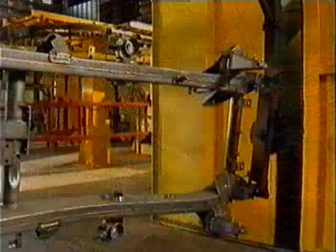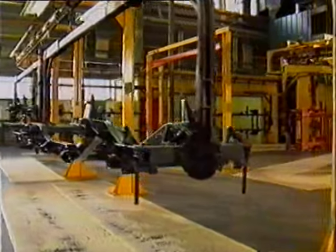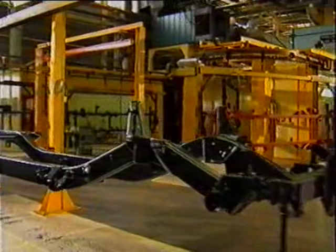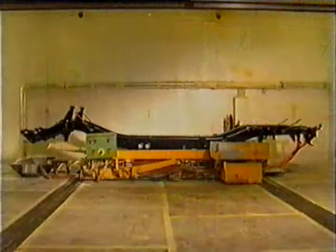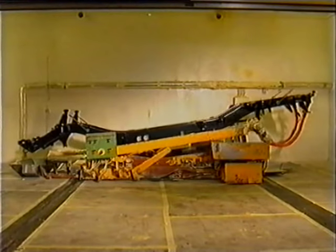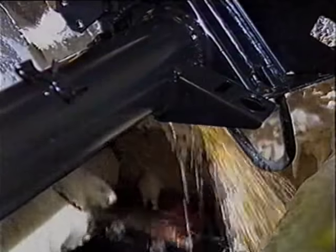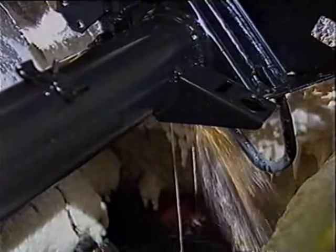The frame is cleaned with environmentally compatible processes, given an undercoat, and then painted with a durable two-component paint. Protection is better than repair, so the care put into that is decisive for its long life. Then the frame is flooded with 90 degrees centigrade hot wax. Up to 1.5 liters stick to the inner surfaces and hard-to-reach hollows for effective protection against rust. Extra wax runs off.